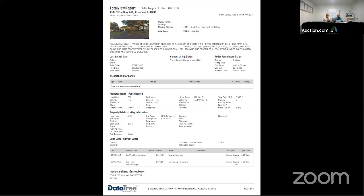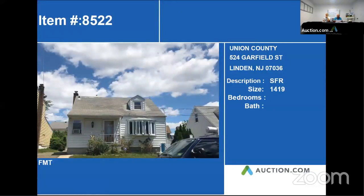Next. Okay, our next property now is 524 Garfield Street in Linden. This Cape Cod style home is 1,419 square feet. Let's go ahead and look at our next slide.